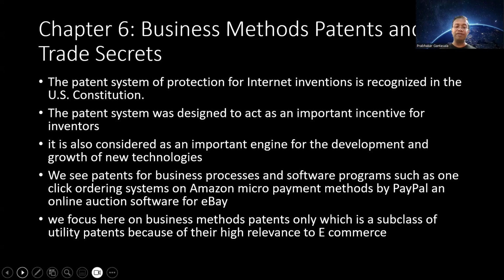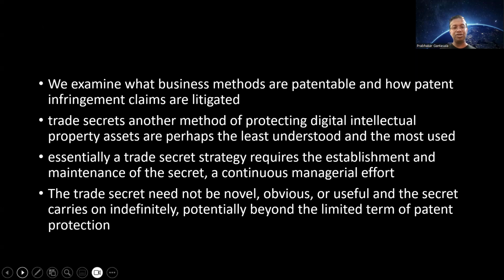And they want to make sure if they have a very innovative business method, that it has the protection of the patent law. And in this case, we are actually talking about the business methods patents, which give these companies a strong competitive advantage. So in this session that we are having right now, we examine what business methods are, those that are patentable, and how patent infringement claims are litigated.